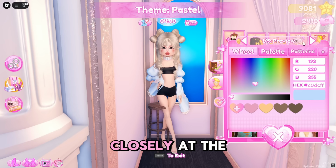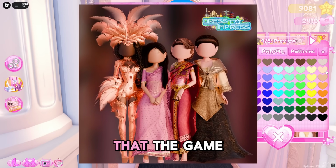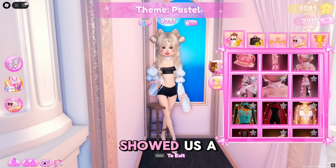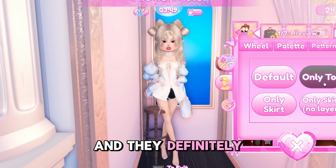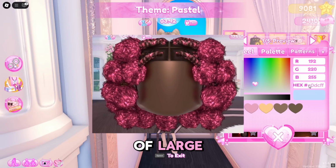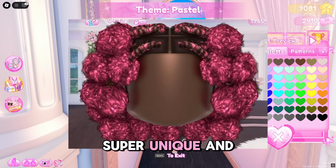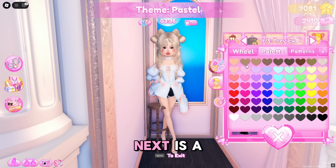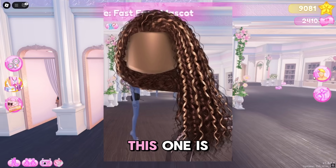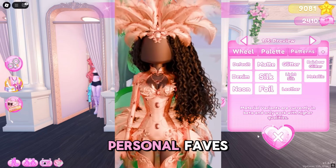If you looked closely at the images for each set in the video, you might have noticed that the game is also getting brand new hairstyles, and the devs showed us a few of them, and they definitely deserve attention. The first hairstyle is made up of large, voluminous afro puffs with braids, and it looks super unique and beautiful. Next is a hairstyle with long, thick spiral curls. This one is featured in the Brazilian set, and it's honestly one of my personal faves.